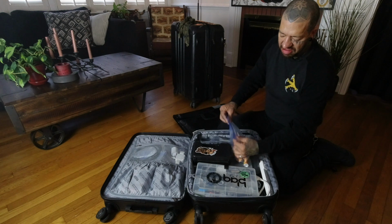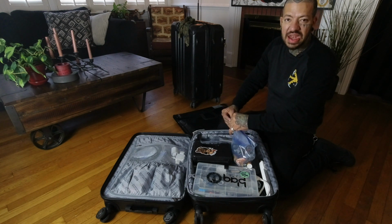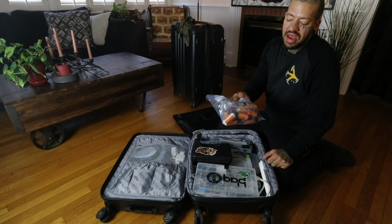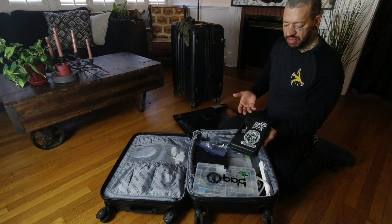So I put these in a clear Ziploc. I just run them through the TSA screening in my backpack. I don't take them out. I fly like 3 to 4 times a month, and I've never had them say that I cannot take this ink. And these are my machines.